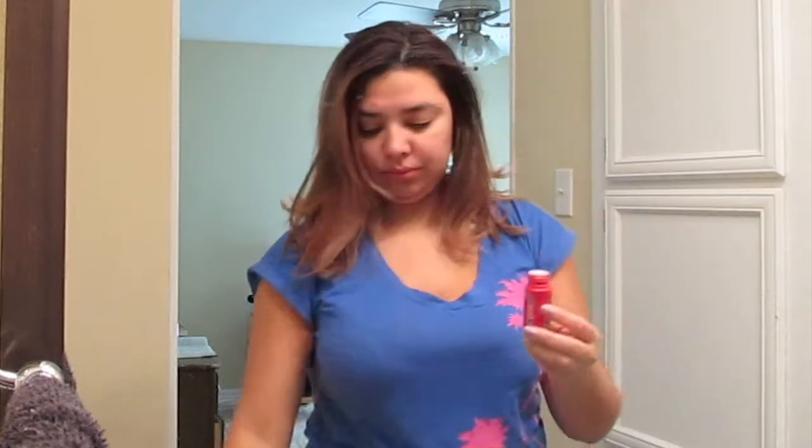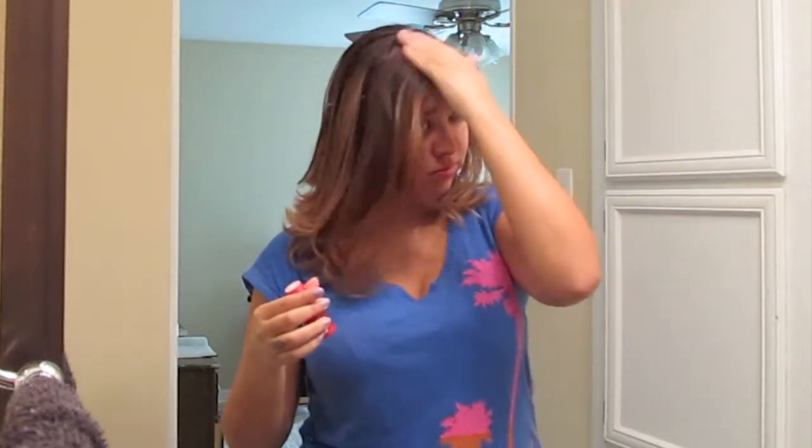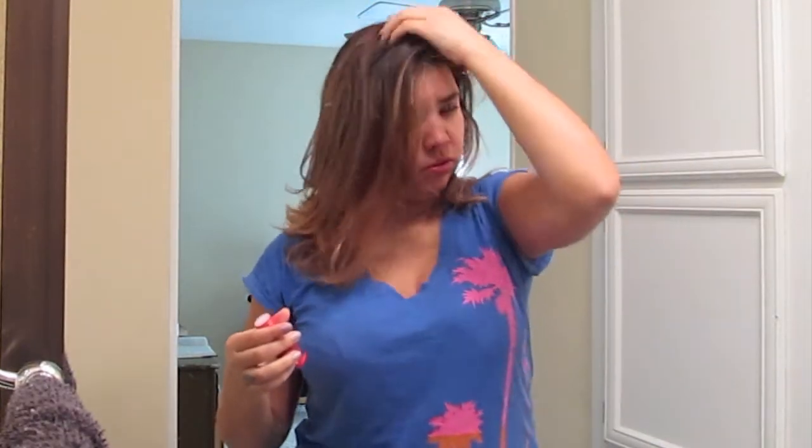Now, this is a Sunday morning, so my hair is usually oily because I wash my hair on Sunday nights. So I like to put on this big hair, I don't know, volumizing powder. You just put it on your roots and then smush it around with your fingers and it gives you volume.